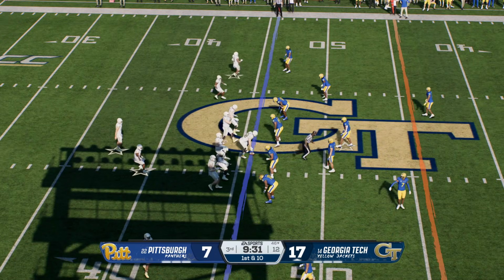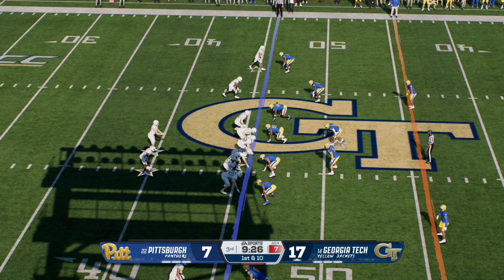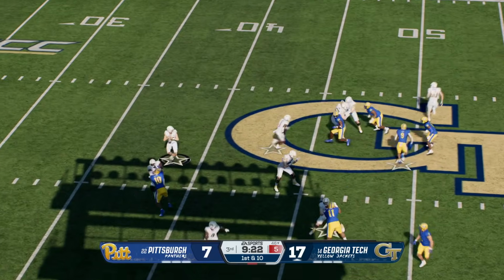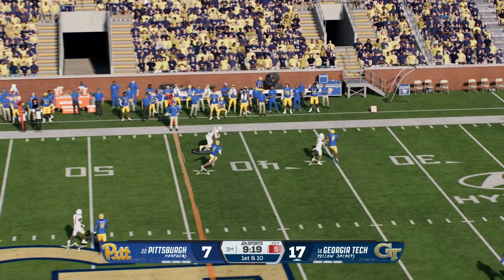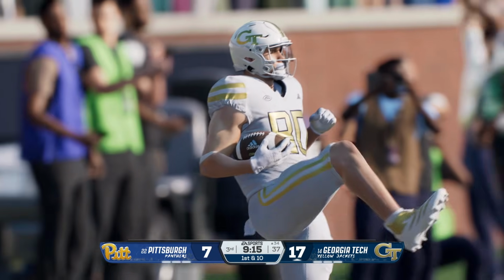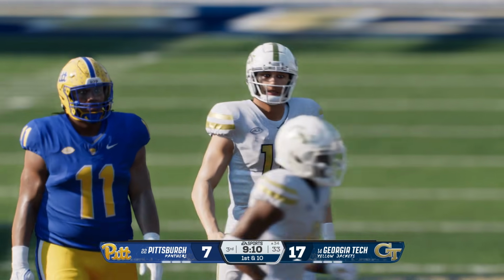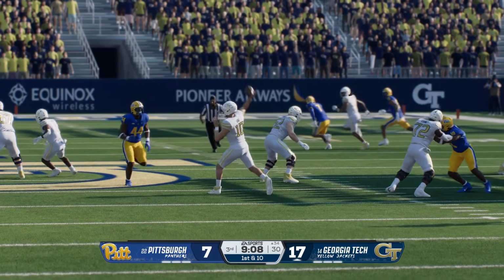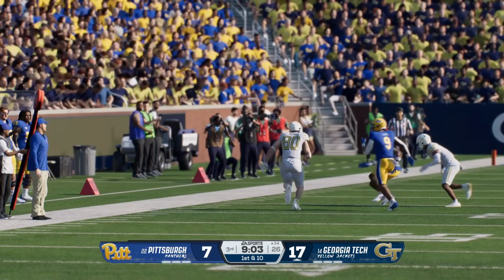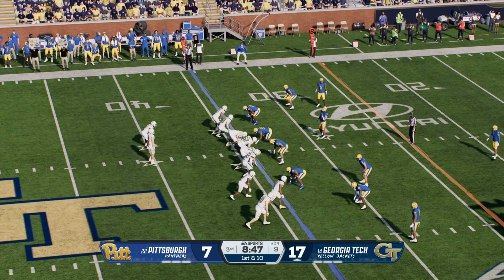The Yellow Jackets looking to keep this drive rolling. Off the play fake, looking to throw. Makes the catch downfield. They make the stop after a big gain all the way to the 34. This is why running the football is so important. You run the ball and then you go play action. It affects the eyes of the safeties and the linebackers and frees up some space for the tight end to be able to pick up a nice gain. And the Yellow Jackets have 1st and 10 here.